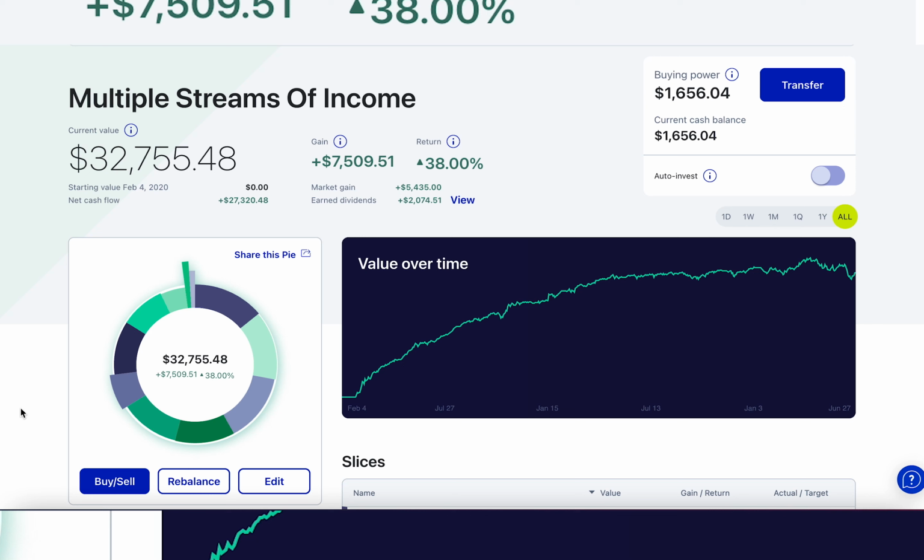Now, mind you, this particular portfolio is down quite a bit from its highs. This portfolio is now sitting at $32,755, and it has a gain of $7,500. So $7,500 is how much this portfolio has made between market gains as well as earned dividends. And so it's been a great source of passive income. I have not been spending the money from this passive income account, but so far so good.